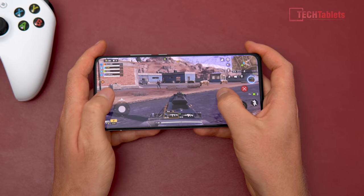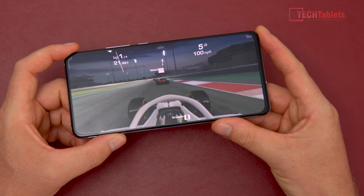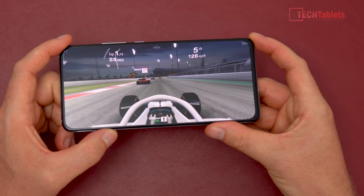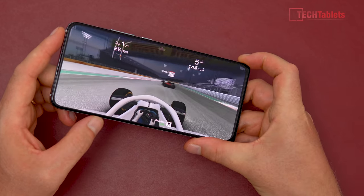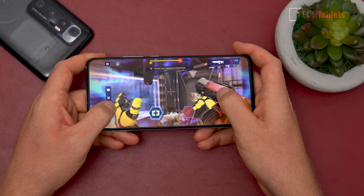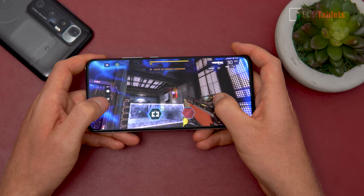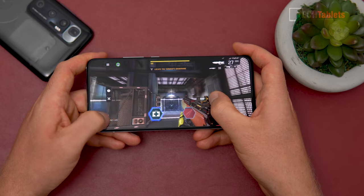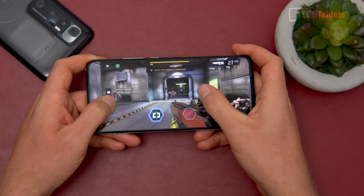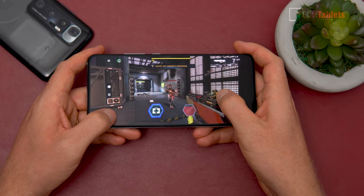But other titles like Real Racing 3 with an uncapped frame limit did run at 120 frames per second, was super smooth and very nice as a result. Also tested out Shadowgun Legends on the ultra high settings, very demanding. This one again locked to 60 frames per second. Unfortunately, a lot of games out there just don't support this chip yet because it's too new. I did play the game for 1 hour. And we'll have a look at what temperatures it did get up to.